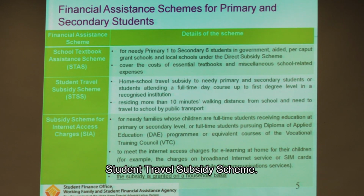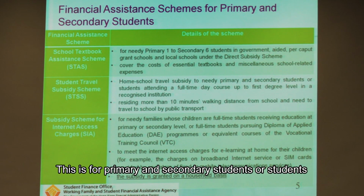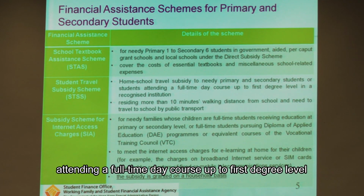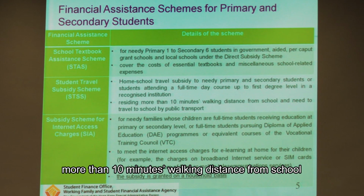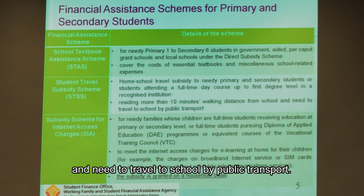Student Travel Subsidy Scheme. This is for primary and secondary students or students attending a full-time day course up to first degree level in a recognized institution, and the student should reside more than 10 minutes walking distance from school and need to travel to school by public transport.